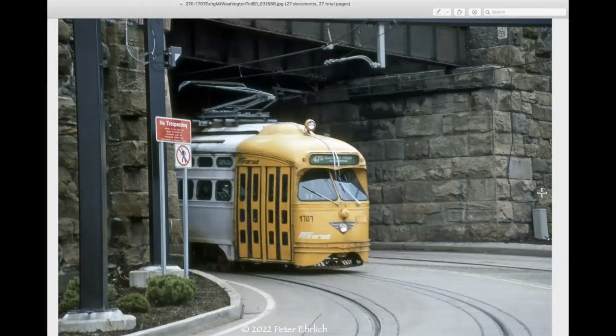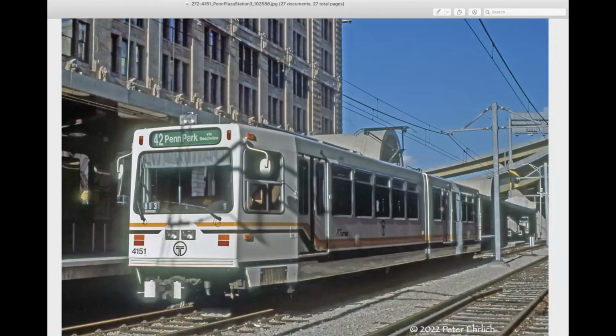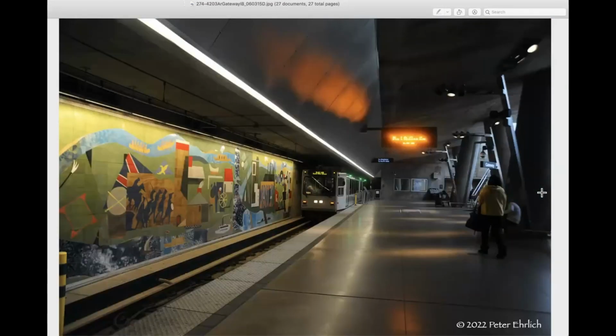Okay, this is a car coming from Steel Plaza Station to Penn Plaza, Penn Station, on the spur that's been abandoned. At the station. Leaving the station. In 2012, the line was double tracked through Gateway Station and extended under the Allegheny River to North Shore. As you can see, the mural has been kept. This had previously been the outbound track.